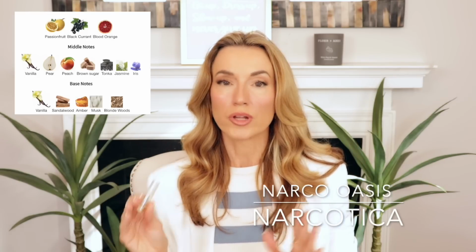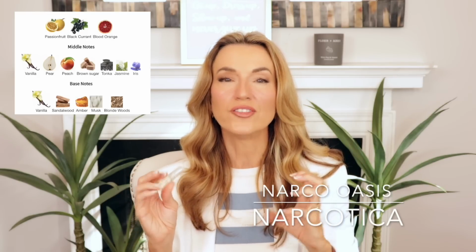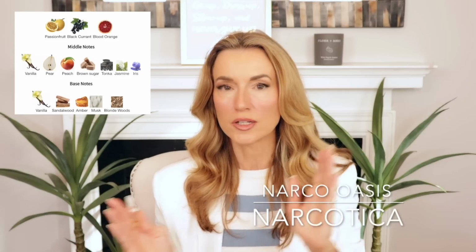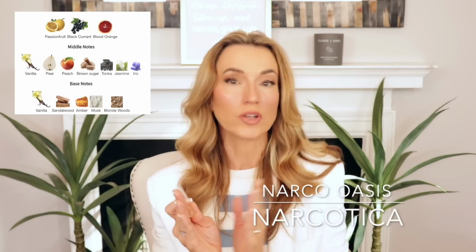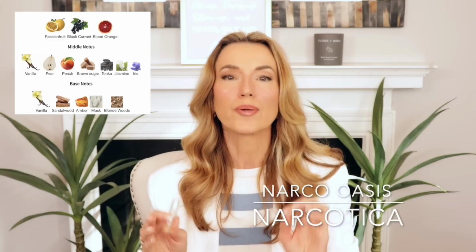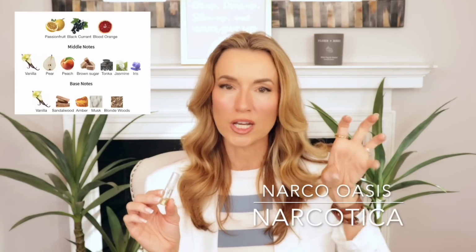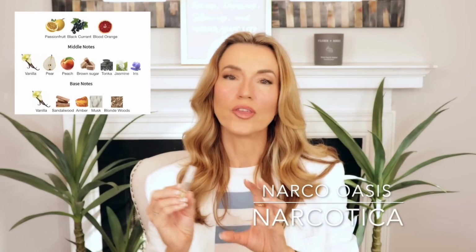It had really good performance. It's very decadent. It's sweet, slightly tart, but it has enough of that vanilla to offset it. So it's not a fruity freshie. A lot of people do not like to wear a fruity freshie. This is not a fruity freshie. This is a vanillic fruity. So this is a probable yes, I'm going to say this is a strong maybe.